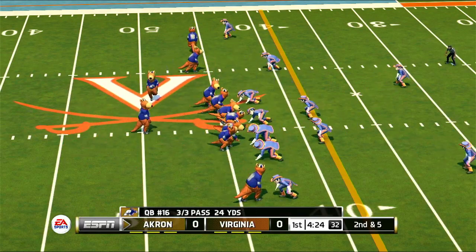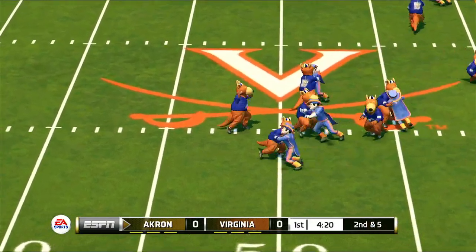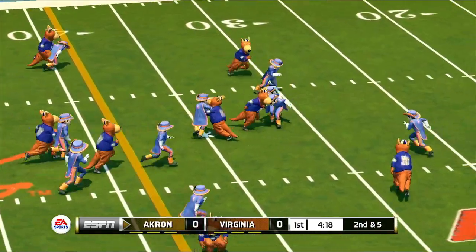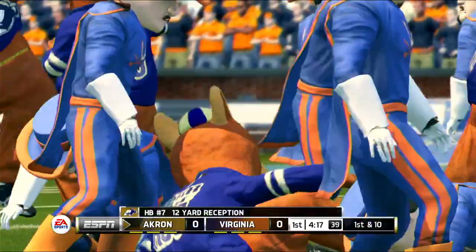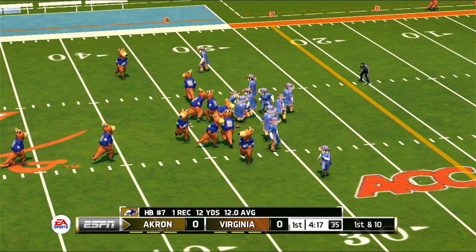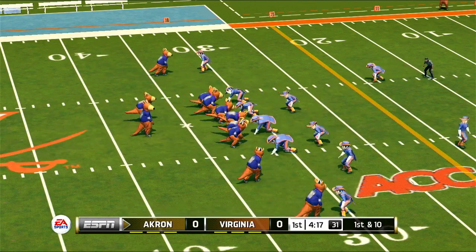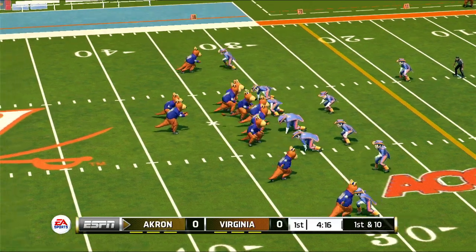Gotta do better. Come on, QB, come on. Check, check. Down. Shoot. Short pass, middle of the field, and he's tackled around the 32-yard line. Number 21 with the tackle at the 32-yard line. That makes it first and 10.